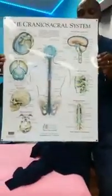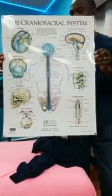System, of course, it has nerves that are running all through the body and innervating every section.